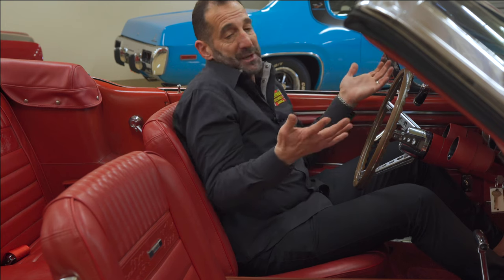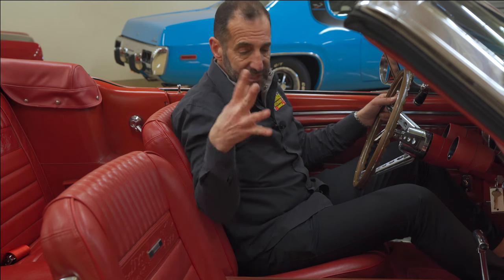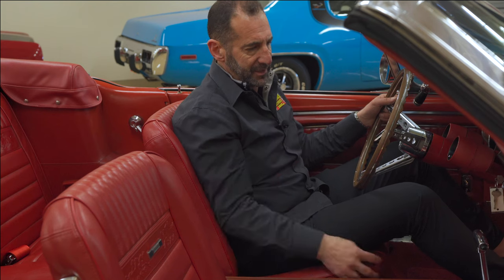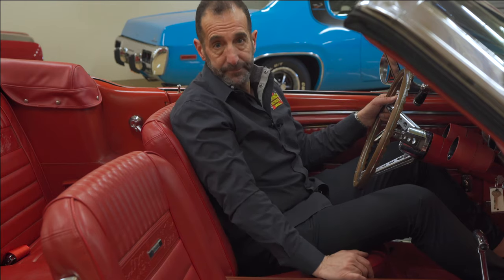But so many things on this car are cool. It's just a great interior. Not to mention, this is the upgraded pony interior, right? That's a big deal. The seats are nicer. The door panels are molded and they're nicer. The whole interior is just nicer. This is just a nicer car that's built better, restored better, and has a lot of great features.